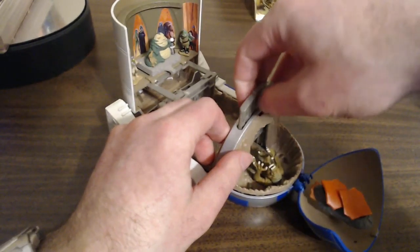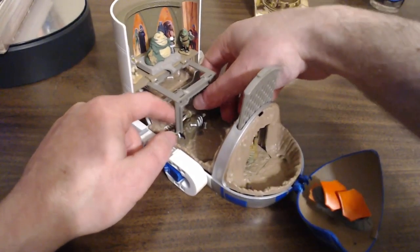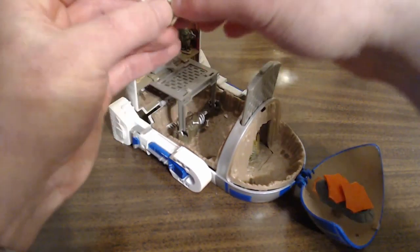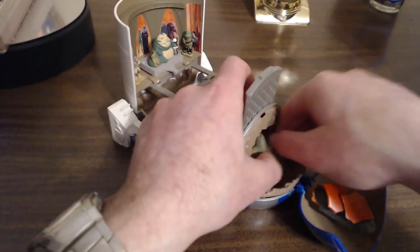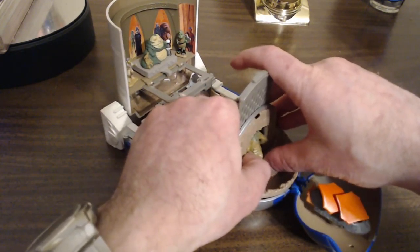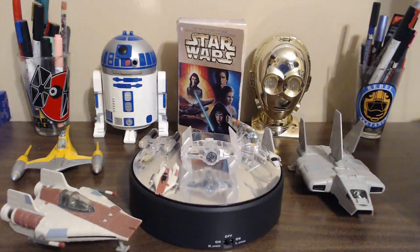There's no special mechanism for raising this, though. And then the Rancor can come at him. Let's close this, and then drop the gate. Not that we get much movement that way, but if we bend the Rancor over like this, then we do get a little bit. Unfortunately, I do seem to have lost my Luke. So there you have it, my surviving Star Wars toys of the past 20 years now.